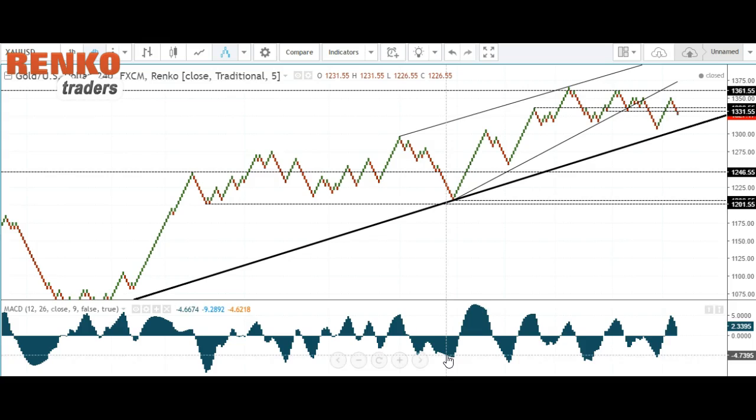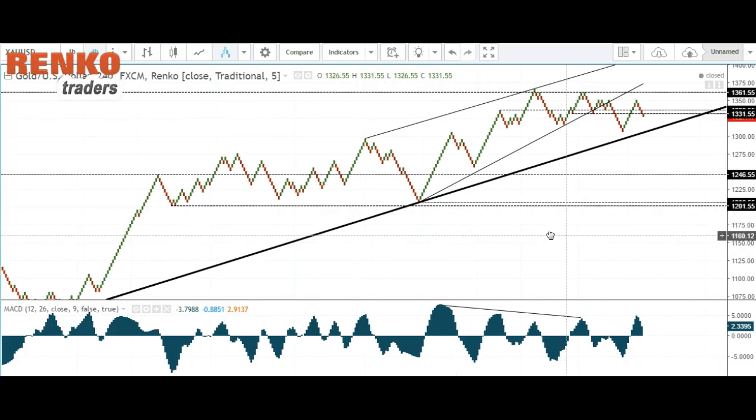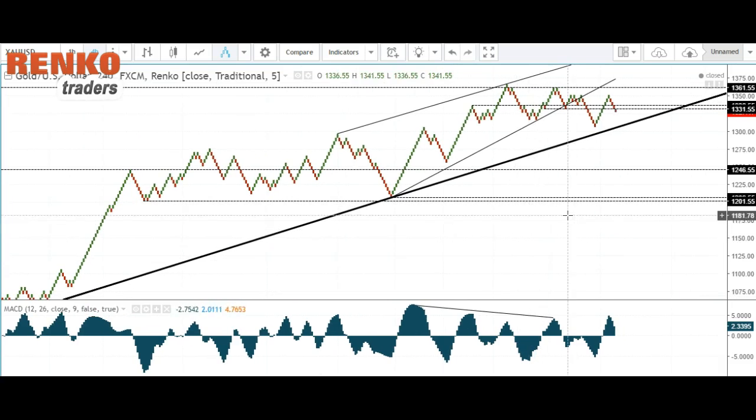You're looking at a 5-point Renko bar for gold. And what you have here is a strong bearish divergence that has been forming and building over the past couple of months, years. You can see the trend line that's been plotted. You've got your first support near the 1200 region, and you've got your next support near 1246, so let's round it off to 1250. And near the 1360 level, prices have turned flat.